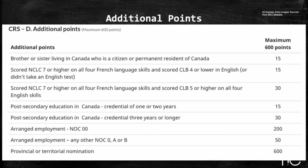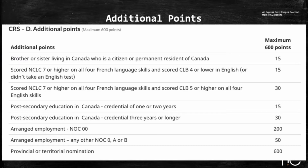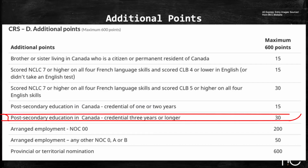So now we come to section D, which are the additional points, or the bonus points as I call them. If you have a brother or sister living in Canada who is either a citizen or a permanent resident, you can score a maximum of 15 points. If you have a post-secondary education in Canada with a credential of 1 to 2 years, again you can score 15 points.